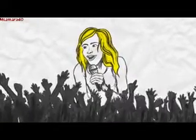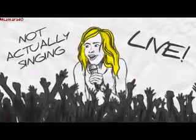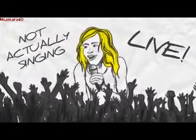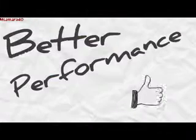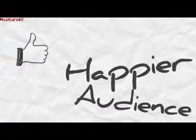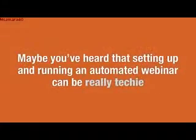Imagine Britney Spears on stage in front of a live audience, but actually lip-syncing and not actually singing live. Sure, it looks live, but she's minimizing the potential for problems to occur. So if it's you, or Britney Spears, the final result is a better performance, happier audience, and more money in your pocket.